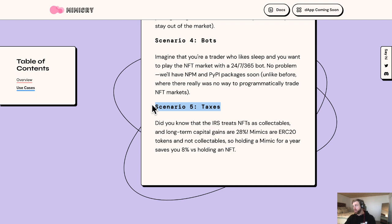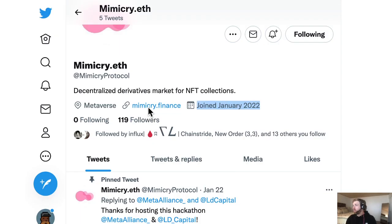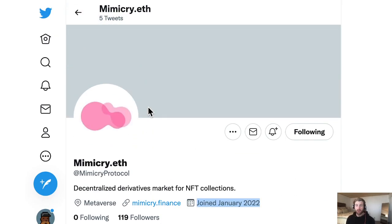And then also taxes. They think that NFTs are collectibles and have different tax treatment than ERC20 tokens, which they say are not collectibles and could be traded with long-term capital gains, but that's a United States-centric thing. So very, very cool platform here from Mimicry, bringing NFT financial markets that have ERC20 tokens indexed to ERC721 collections, opening up a broad range of derivatives that users could create with those mimics, those ERC20 tokens.